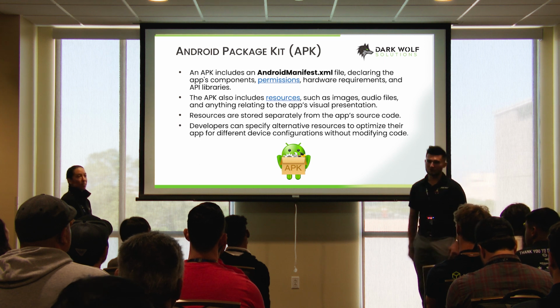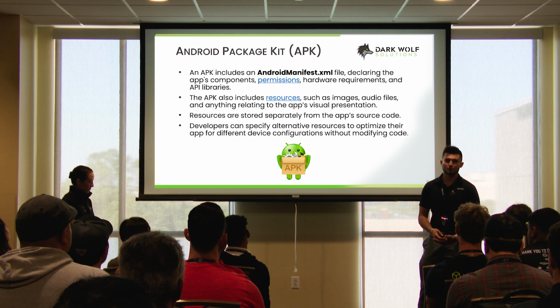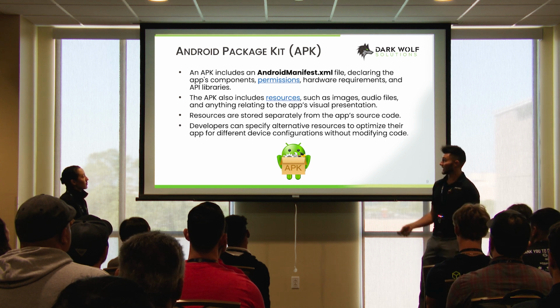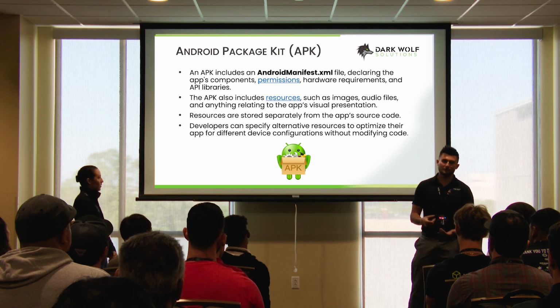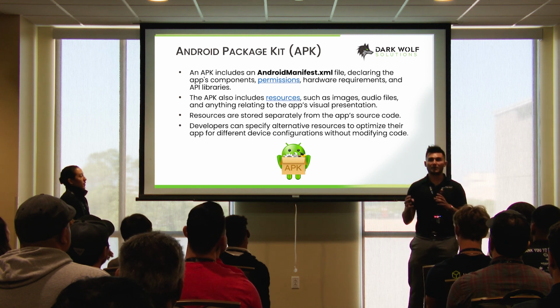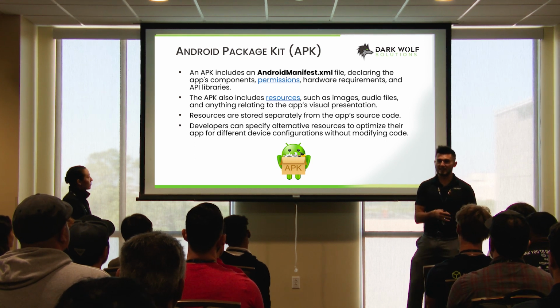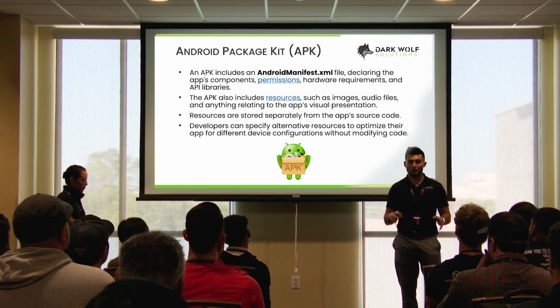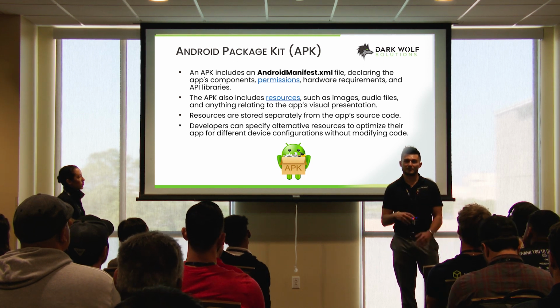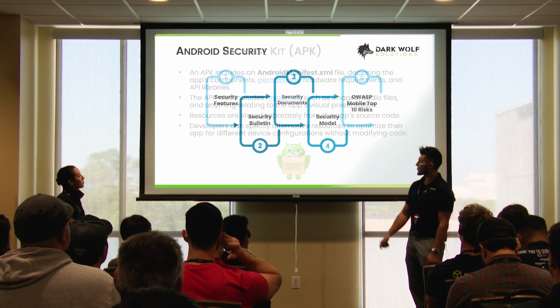It's actually responsible for declaring everything that's necessary for the program's logic to be able to run properly. And it also includes various different resources, like I mentioned earlier, audio files and images, but it's important to note that that is stored separately from the actual APK itself, just in order to optimize overall usability and functionality within sharing application code, just to simplify the process.